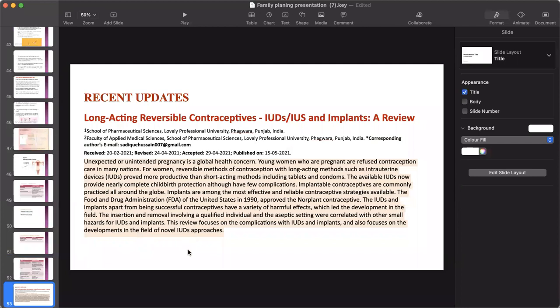The US Food and Drug Administration approved the Norplant contraceptive in 1990. The IUDs and implants, apart from being successful contraceptives, have a variety of hormonal effects, which led to development in the field. The insertion and removal involving a qualified individual and an aseptic setting were correlated with other small hazards for IUDs and implants. This review focuses on the complications with IUDs and implants and also on the development in the field of novel IUD approaches.